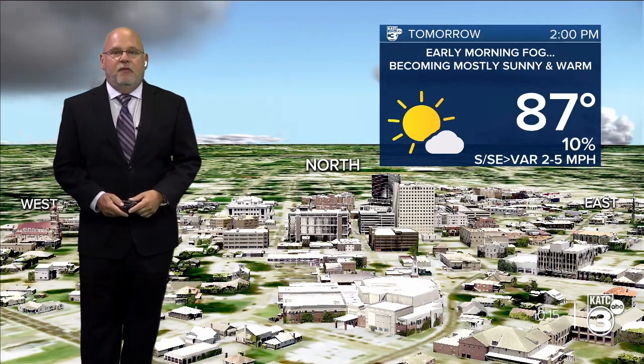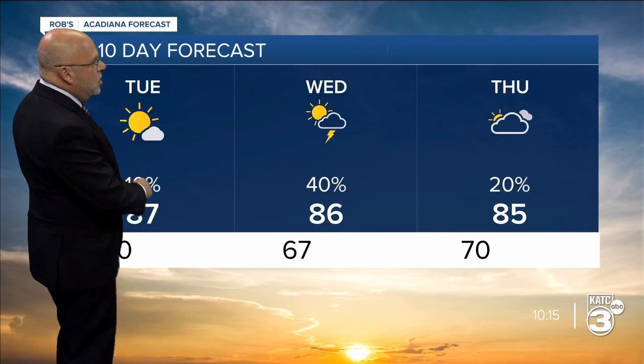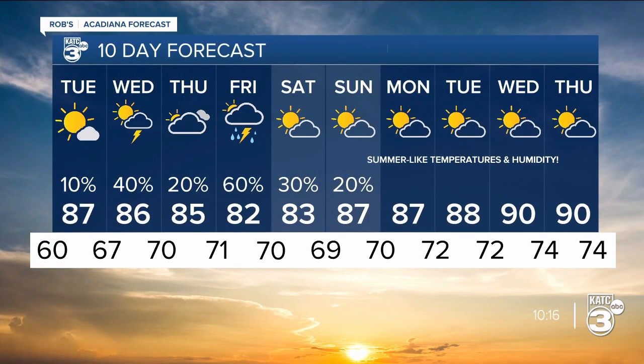86 to 87 for a high, very light winds, no cooling winds from the Gulf of Mexico. So we're warm tomorrow. Close to that again on Wednesday. Rain chances 20, 30, 40% midweek, maybe a little bit higher for Friday. Then we tone them down for the weekend, and then into next week, here comes some 90-degree high temperatures. That's it for weather for now. We're going to have more coming up later in the show.